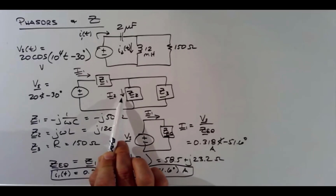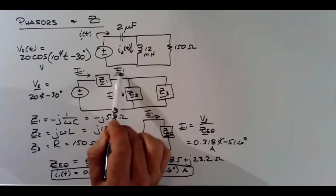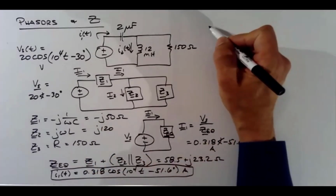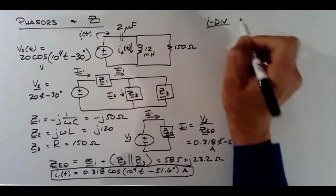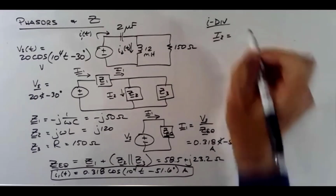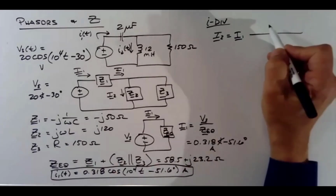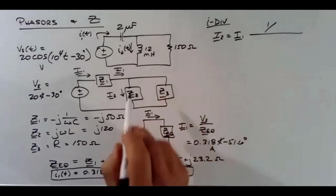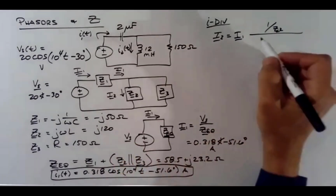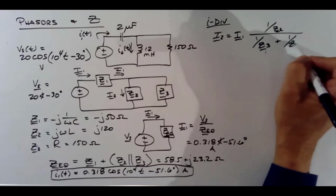So what I see is that I2 can be calculated using current division, right? Because we have I1, this is still I1 here, right? I1 coming through. I1 splits or divides into two impedances, Z2 and Z3. So I could use current division. I'll say I div. And I would say that I2 equals the current coming into the parallel set of impedances, so that's I1, right? And then times the ratio of 1 over the impedance through which you're trying to find the current. I'm trying to find the current through Z2, so 1 over Z2, over the sum of the reciprocals of all the parallel impedances. So that's 1 over Z3 plus 1 over Z2, right? So that's just current division.